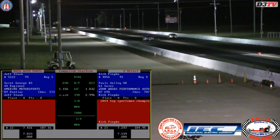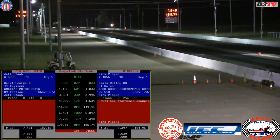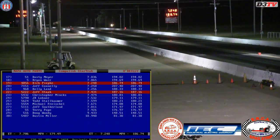Staub and Kirk working their way down the racetrack. Pipke going through 7:24. That's a nickel improvement. 7:70 by Jeff. That's slowing down a little bit. Kirk now number 19 on the qualifying sheet. Jeff stays number 22.